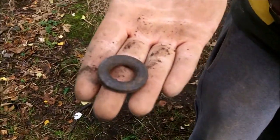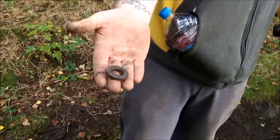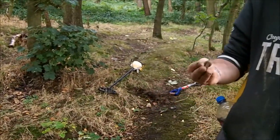Mark with his first Celtic cock ring. Actually a tarpaulin ring, but there you go. It's a CCR. Right, back to you in a bit.